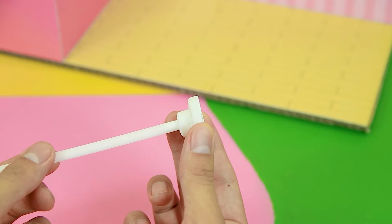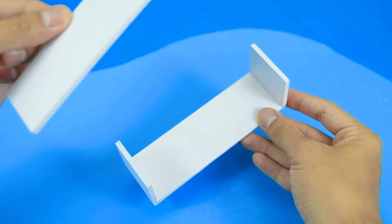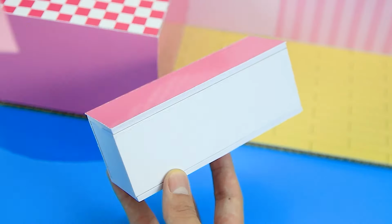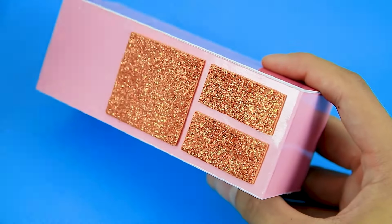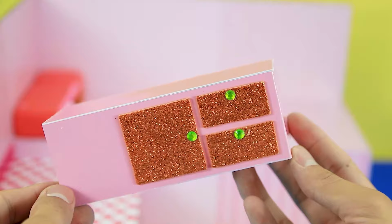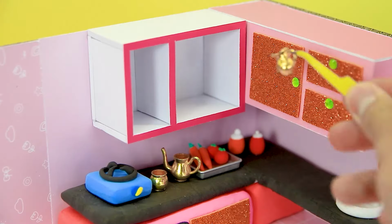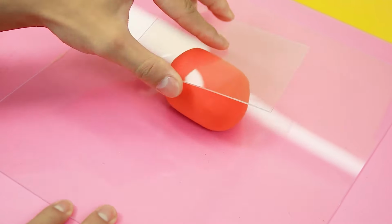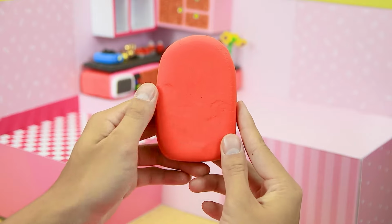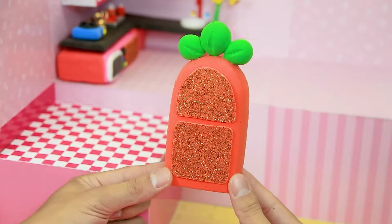By using water bottle cap. See it? My sink is so cute. The kitchen needs a cupboard. Let's make it together. Kitchen cabinet is finished. Now I will make big carrot fridge. I mix yellow and red clay together to get orange clay. It's so cute.